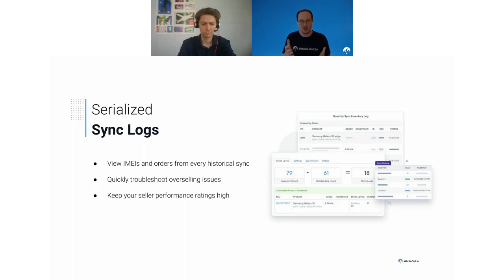So we try and provide these tools that make these things easy. May asks, so thanks for this opportunity. Would like to ask how to integrate WholeCell to Amazon. Until now, we do manually enter data from Amazon and as well as Best Buy.